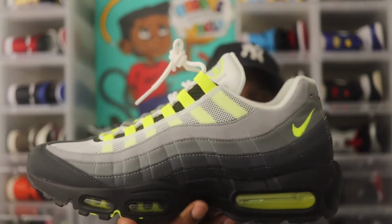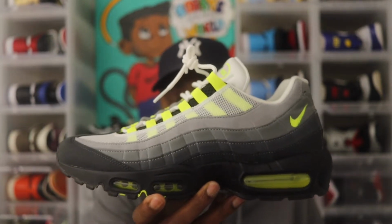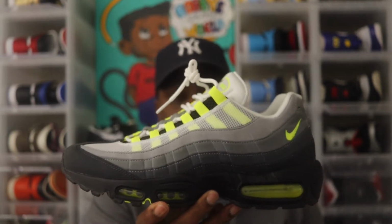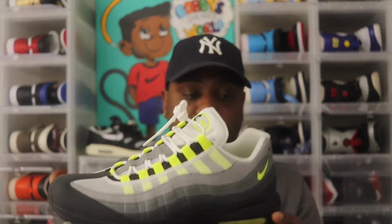Y'all see what it is, man? The Air Max 95 Neon. Now, I don't remember the original release date, but this is the retro from 2020. Me and Jay both have these, and this was an absolute must cop. I want to say this was my number 2 sneaker of that entire year.